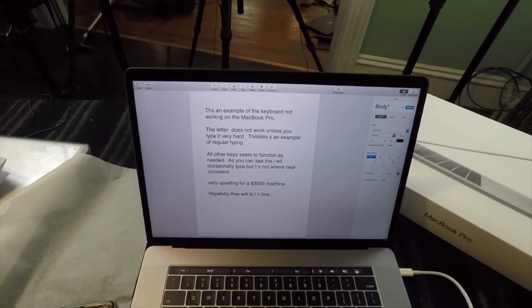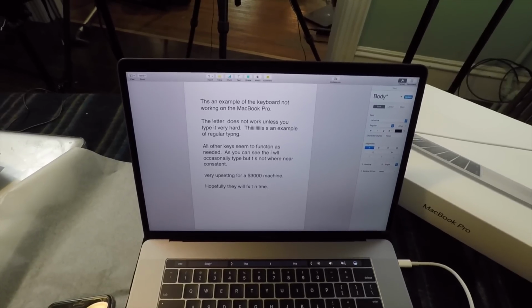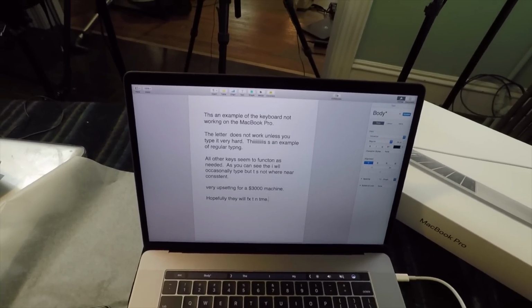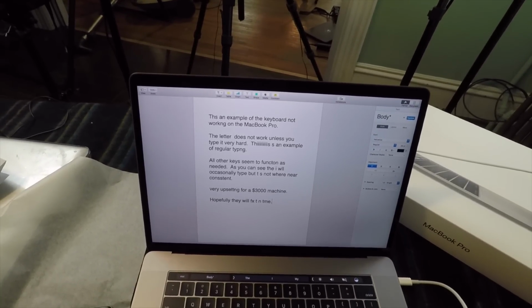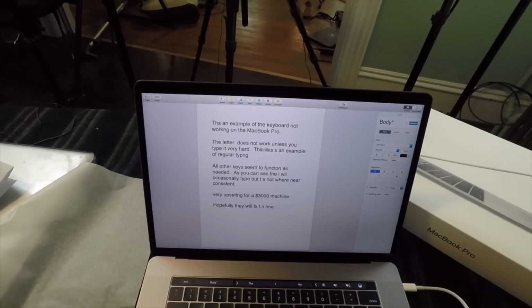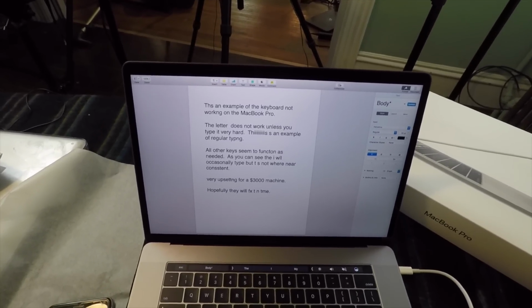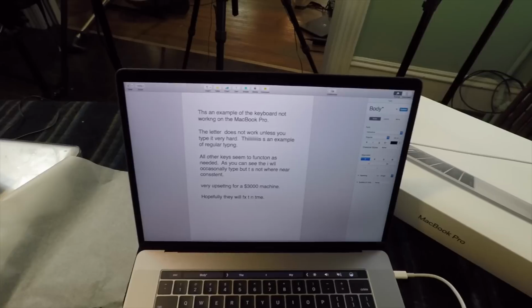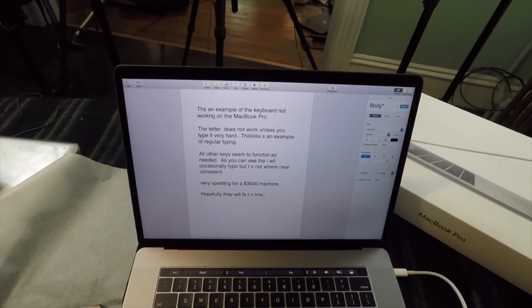So if you've got a similar issue, or think of something else that I could try short of taking the key off, I don't want to do that, to try to get the I to work, you should give me a shout out in the comments. Okay, and I will update this as things go on, to see what the fix ends up being.